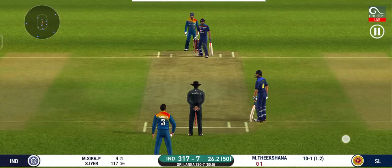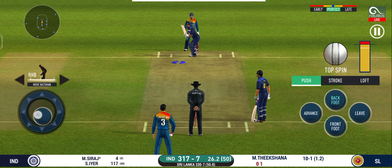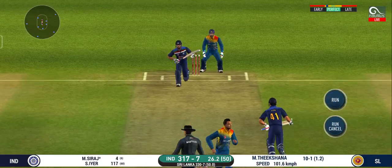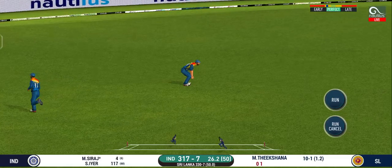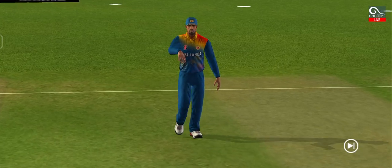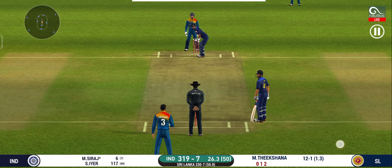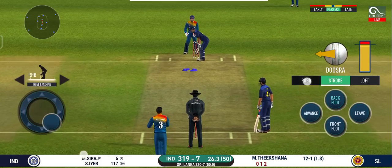That's poor running between the wickets. The bowler is bowling from his favorite end. They have run the first one quickly and should be looking for two. That is excellent running between the wickets. They should look at varying their pace a bit. It is getting too easy for the batsman.